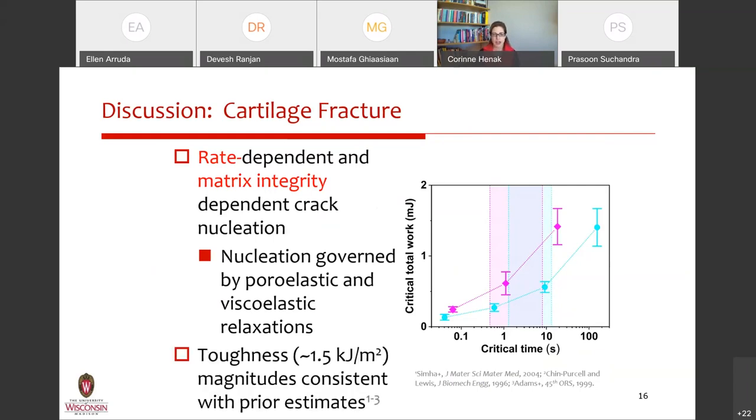As an aside, I will just mention we estimated toughness based on the pre-relaxed data, and we're able to estimate magnitudes similar to what people have previously reported for cartilage toughness.